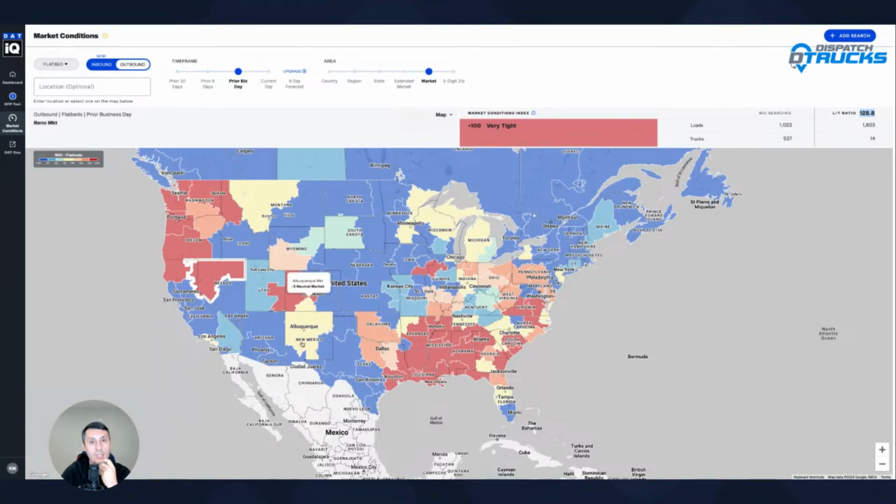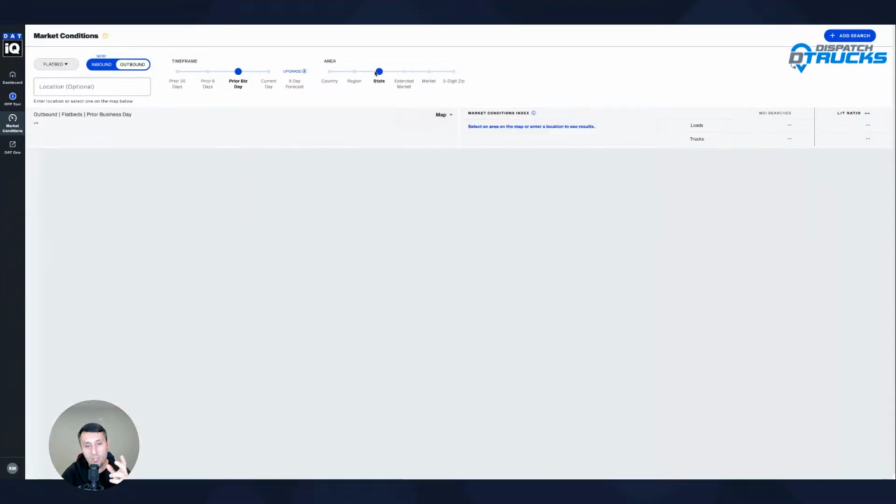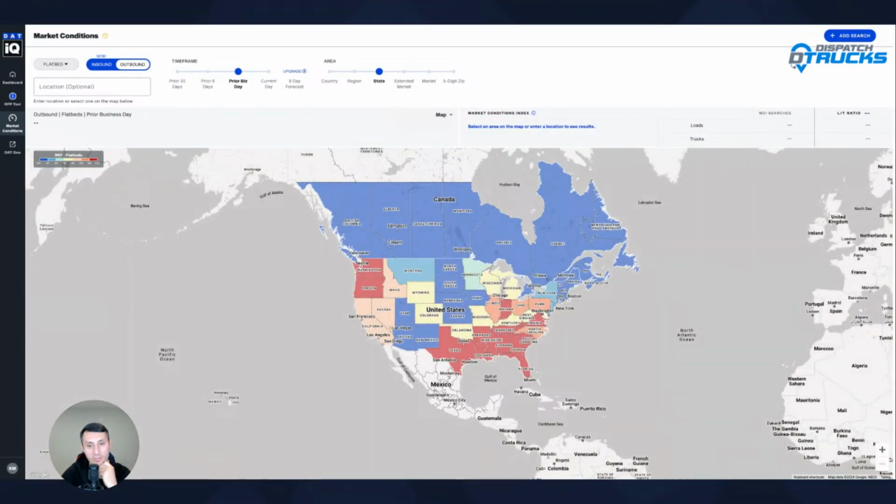Okay, so what you can also do, instead of doing market, that's the area, and that's the time frame, is select, for example, state. You're specifically looking at the state, because within states we have the markets. For example, don't be confused if you're using Georgia as a whole state. It says load to truck ratio, as you can see, 20.1. That means for every truck, there are about 20 loads available.